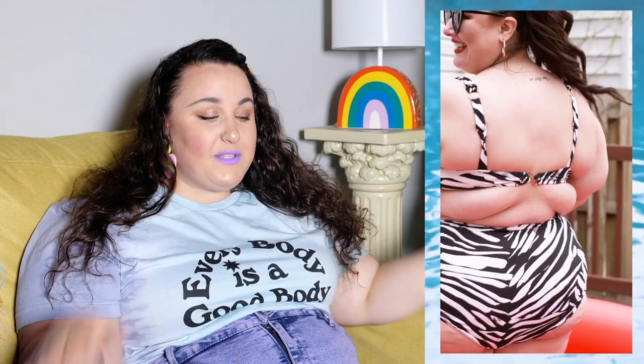So I like the square neckline of the zebra, the thicker straps. It had a little bit of a thin lining and thin molded cups in it. And then there's some ruching in the front and also on the bottom. I just think that suit is well made, and it's definitely one of the more expensive ones. Still under $100, but definitely not the price point of the Walmart suits. So you can tell the difference in quality and also size availability.